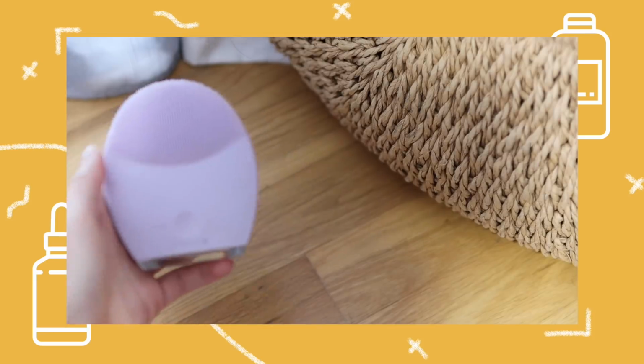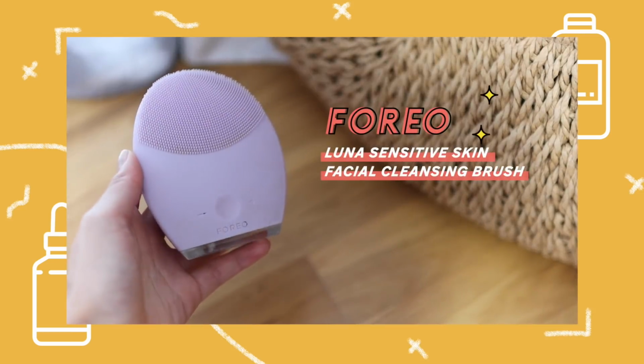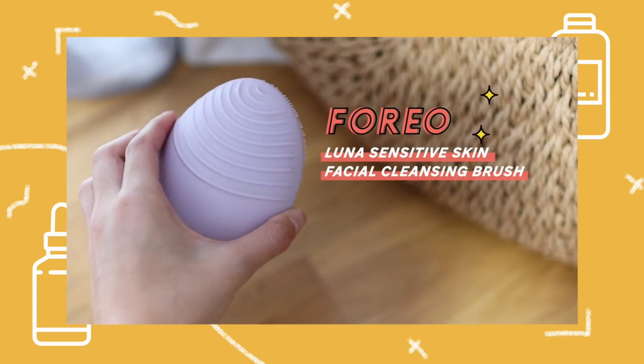And I use it together with this. This is my Foreo Luna Sensitive, the purple one that is meant for sensitive skin. What I do is pour the powder on this, add some water, and lather it up. It creates a really dense foam that gets into your pores very well and cleanses your skin without it feeling dry after.